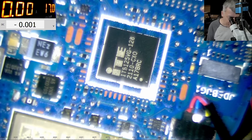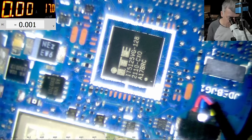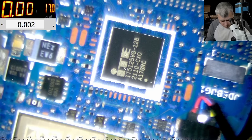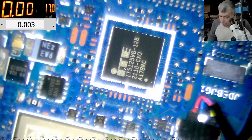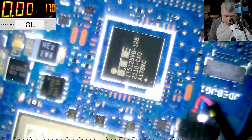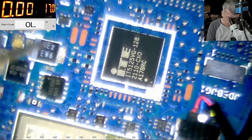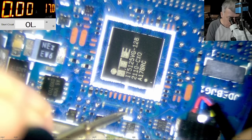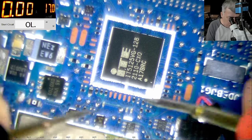The problem is I have no idea what I'm gonna do. Clearly the 3.3 is missing, so what are we gonna do? I'll unplug the charger, because I have to know before I proceed to play with the power supply on a motherboard. I need a few common points around the I/O chip. Common points, so it doesn't have to be ground. Yeah, that's ground, that's plus, good.